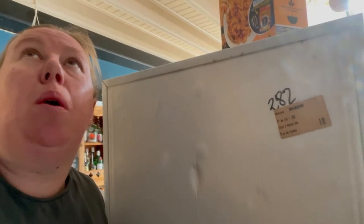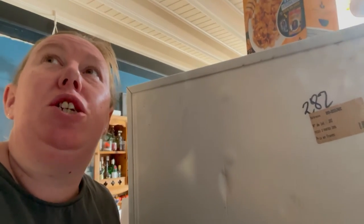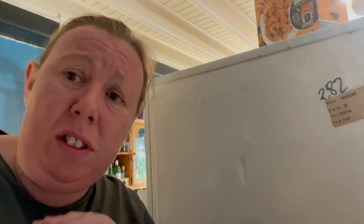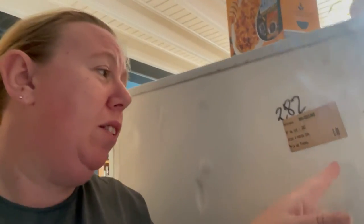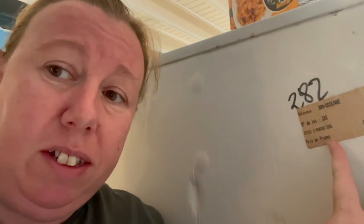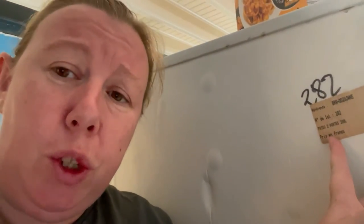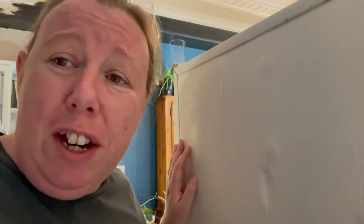I think another reason why this room has taken me so long is because I've actually wanted to do it properly. Even though it's a kind of one-time paint job, I've actually done things like pull the furniture out and paint behind it rather than just being a pirate and painting around it. And I've pulled out the fridge and it actually says price in francs. Francs haven't been used for 20 years. So it is an antique fridge.